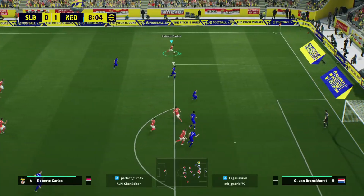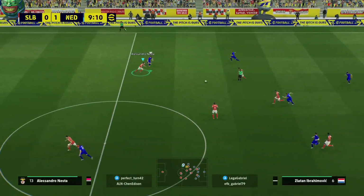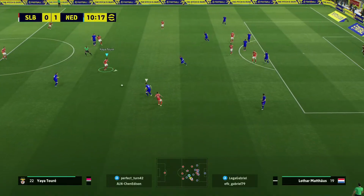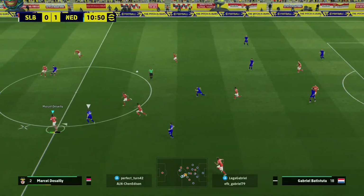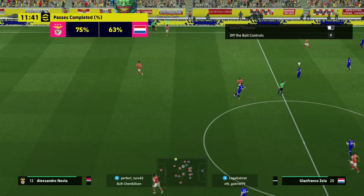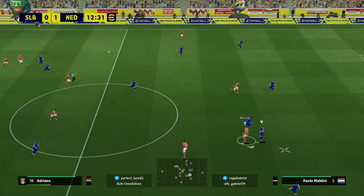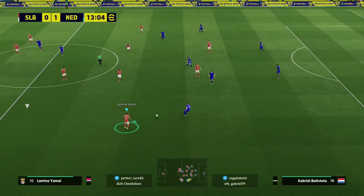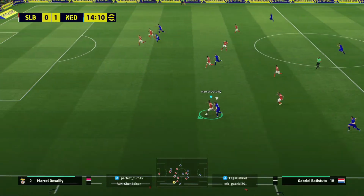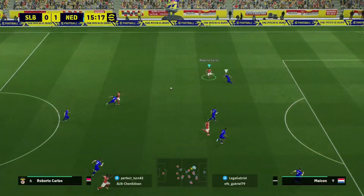Ball's played through. It's a promising position. Played in by Roberto Carlos. Yaya Toure. Yamal. That's a throw. Ferdinand. And it's Ferdinand. Adriano chasing after it. And that interception was most necessary. That was well played, well stopped. That's a good run down the left. Yamal. Here's Vieira. Benfica finding their passes.